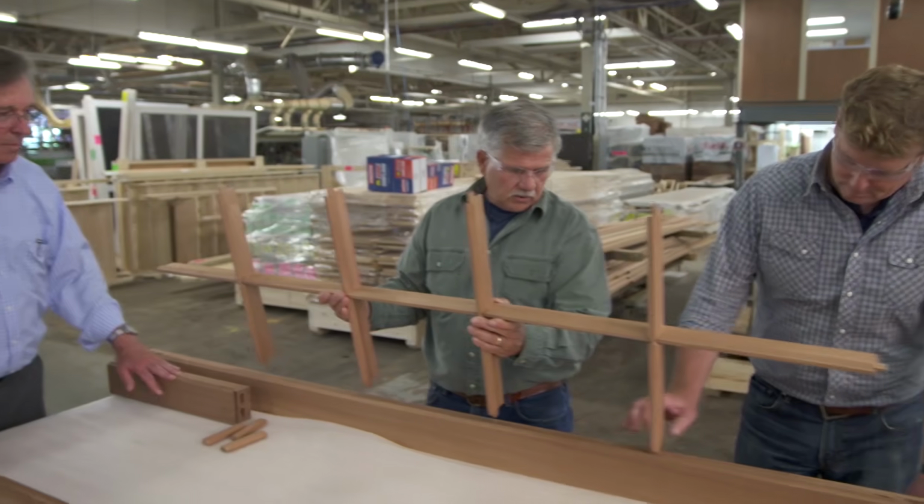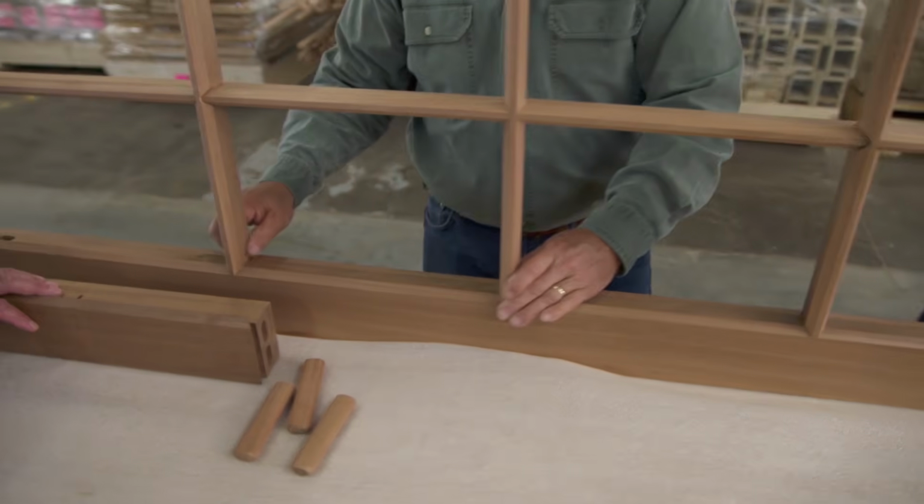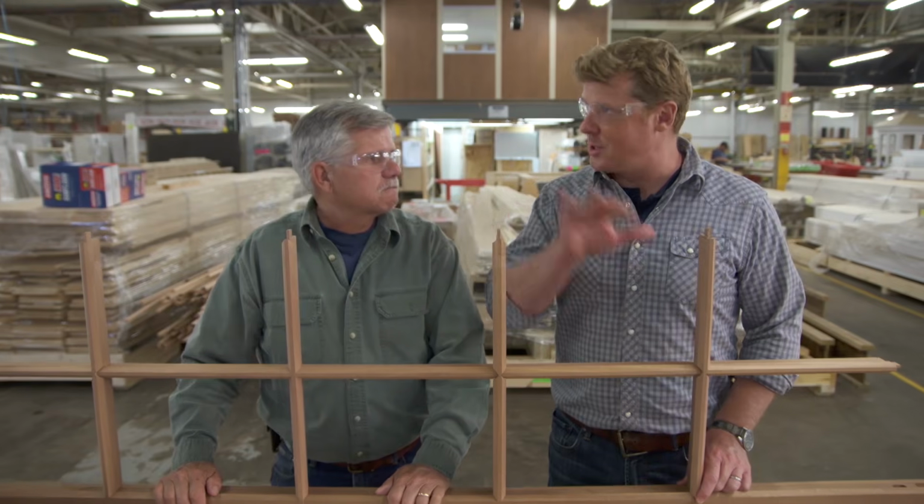Yeah, that's right. And look at this, the way these tenons go right into these little mortises. What a beautiful fit. Oh, that is satisfying, isn't it? Oh, very satisfying. So when this is all assembled, that's the door or window.